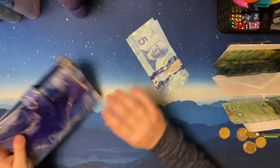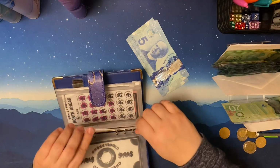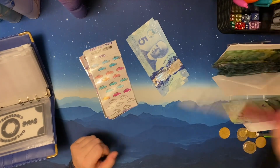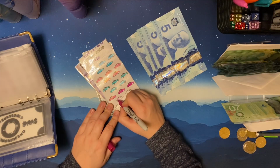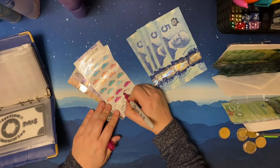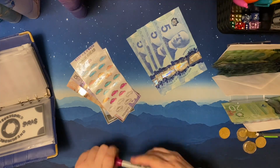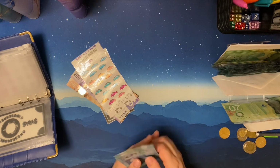So I'm going to add this last 20 to my car, because the closer I get to paying off my car, the better. Spoiler alert, it is actually a big part of my goal this year to pay a big chunk of my car off. Part of me actually wants to take money from emergency, and I might. I haven't fully decided yet. I've just been thinking about it for the past minute.